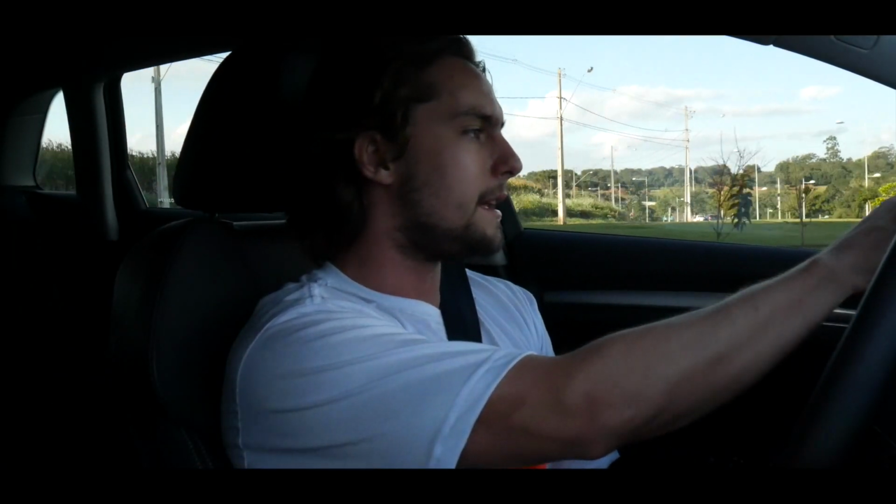The turbo, let's see when we get full boost. I don't want to pull right here because there is a little police station, and I don't want to be that guy, but I'll be that guy right now. All right, 4,500 RPM, get full boost. Fifth gear, still pulling hard. And that was a bump right there, it wasn't even that bad.